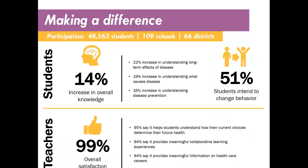Just a little bit about some of the data we've collected over the years. Since inception, we've seen a 14% increase in overall student knowledge from pre to post test. The last couple of years, we started collecting data about students' intent to change their behavior or lifestyle choices, and 51% said, yes, we'd like to make some changes. Then lastly, we always do a teacher satisfaction survey after you complete the program, and we're excited that we have a 99% overall satisfaction rating.